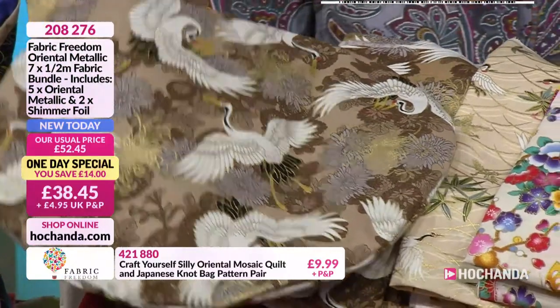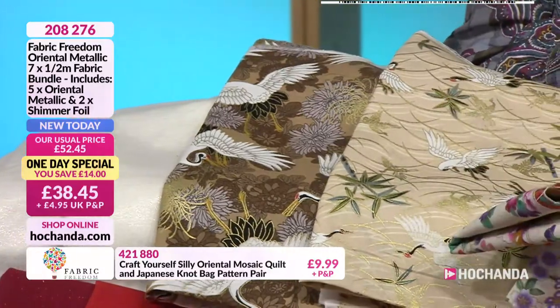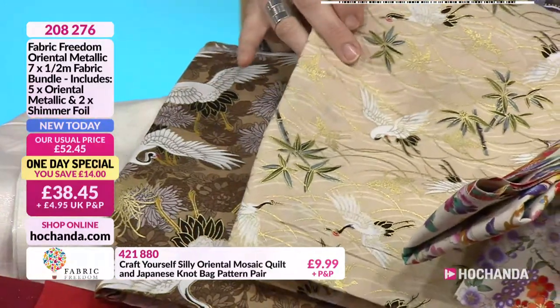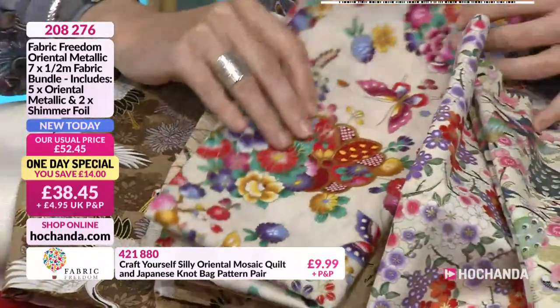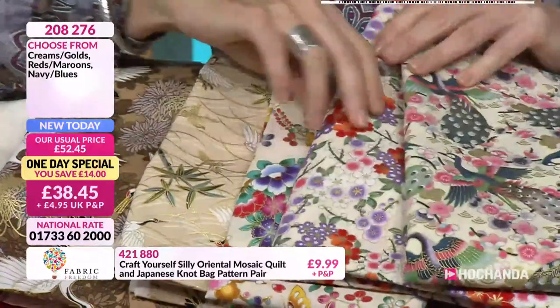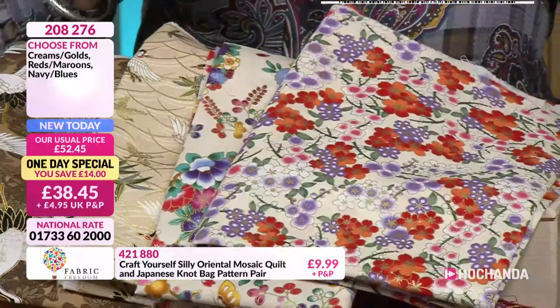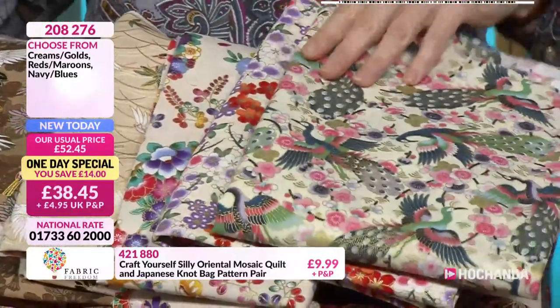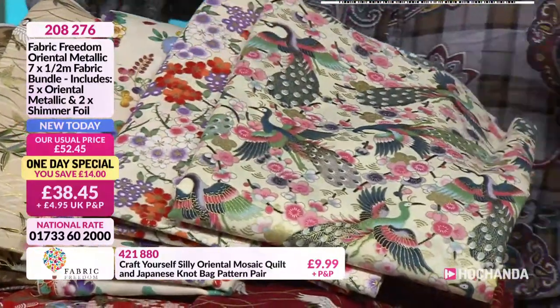And you're getting a mixture. The fabrics vary between the bundles, as in the prints vary. Yes. But you'll always get the 5 that you see on the screen. I don't mean that you'll get different ones. But in each of the bundles, the prints vary. So the prints in the red will be different to the prints in the cream and different to the prints in the blue. Gotcha. So it's not a repeat of the prints in the different designs. That's what I meant. That was much better.